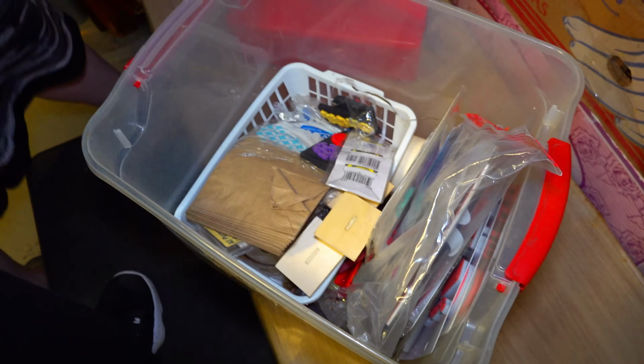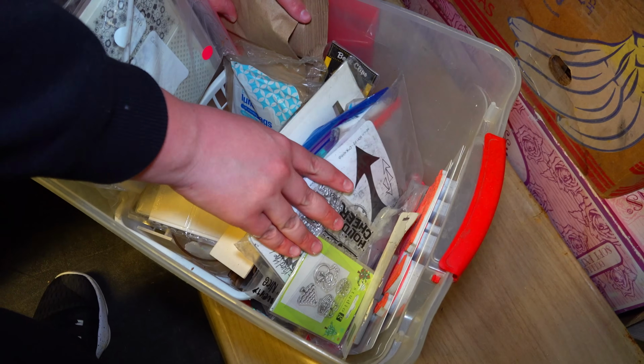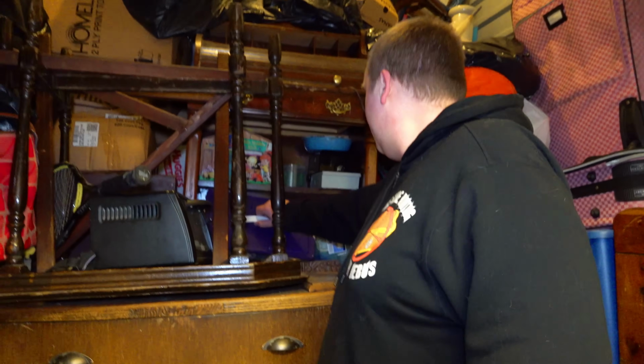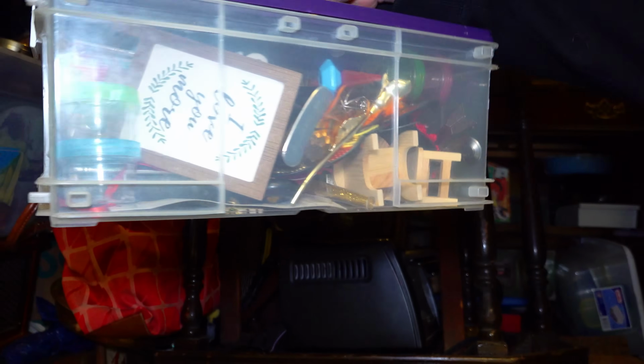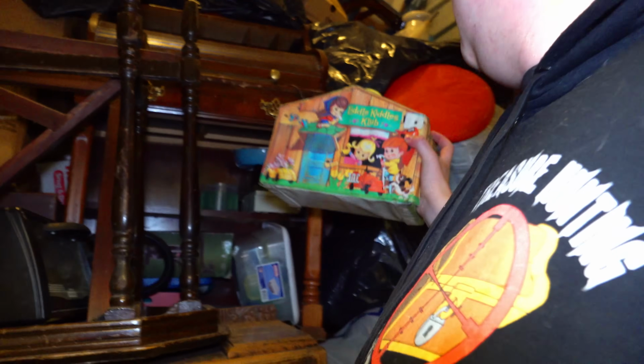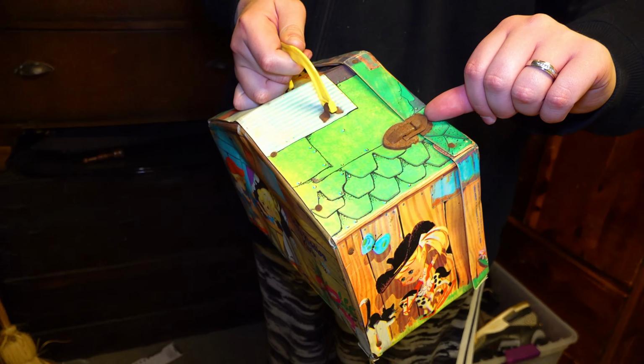Nothing else down here? Okay, that's all. Oh, I forgot about the rest of the tote. This looks like crafting. More crafting. I'm way too excited to see what's in the trunk. Let's see what this is. It's all more crafting. Crafting and miscellaneous, mostly crafting. I'm curious what this is right here. This looks old. Little Kittles Club. What in the heck is that? Oh my gosh, look how rusted those handles are.